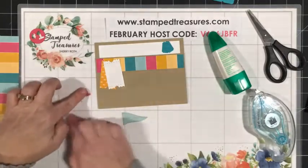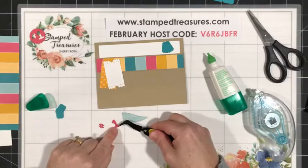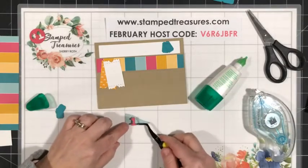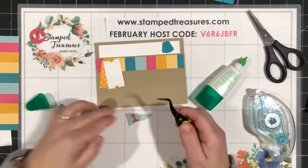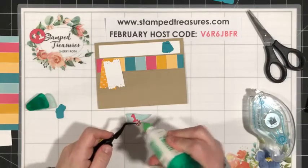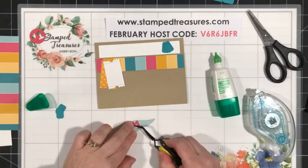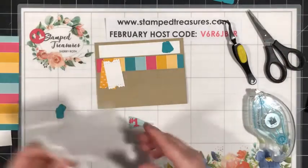Okay, now I'm going to bring in these two pieces, and I'm going to use my tweezers because it'll be much easier to hang on to. They're so tiny. And you can use your adhesive sheets for this as well. Just put a little bit of adhesive on this, and this is going to go on here like this. And then our number sign is going to go on here as well.